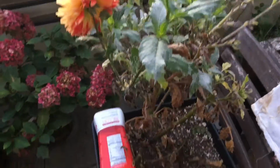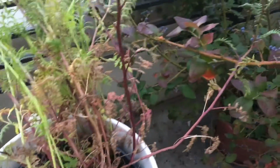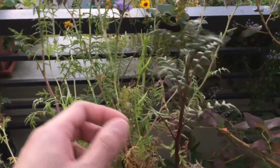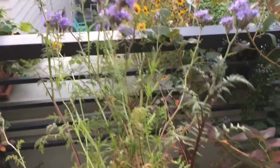Dahlia, moved it over here, since it's dying back, it's easier to take care of like that. Wildflower pot, a little messy. Lacy Phacelia, you can see this one is a very dark variety, while this is the lighter one.